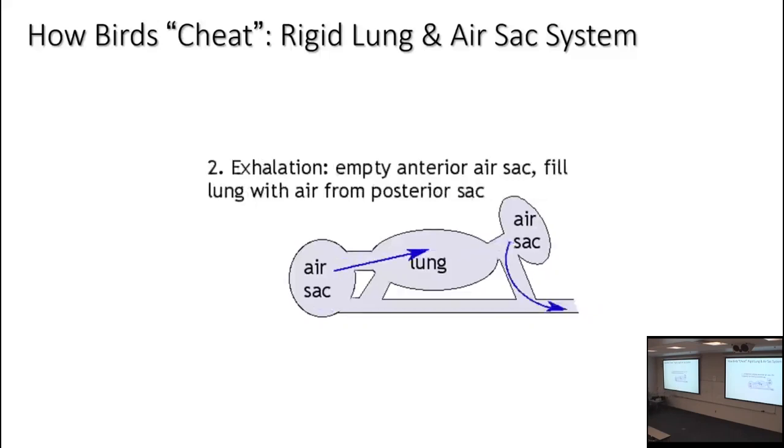Exhalation, breathing out. The air sac in the posterior part contracts, pushing the air into the lungs, where it drops off oxygen and picks up CO2. And the waste air in the anterior air sac flows out of the throat. Notice that in a bird, both breathing in and breathing out is getting fresh air into the lungs and waste air out of the bloodstream, waste CO2.